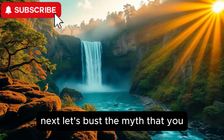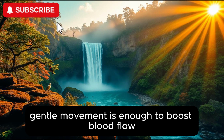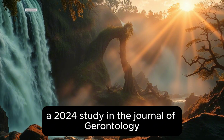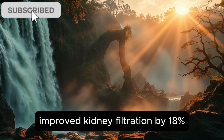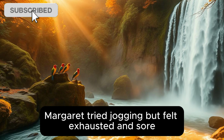Next, let's bust the myth that you need intense exercise to stay healthy. For your kidneys, gentle movement is enough to boost blood flow and reduce inflammation. A 2024 study in the Journal of Gerontology found that seniors doing 15 minutes of light exercise daily improved kidney filtration by 18%. Margaret tried jogging but felt exhausted and sore.